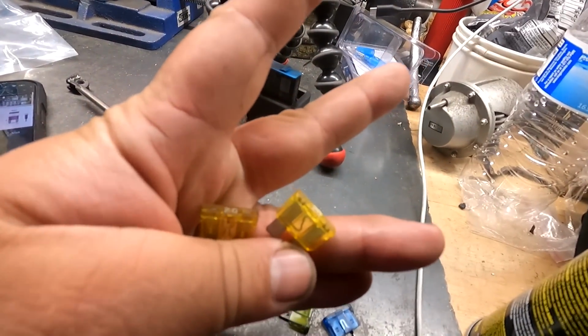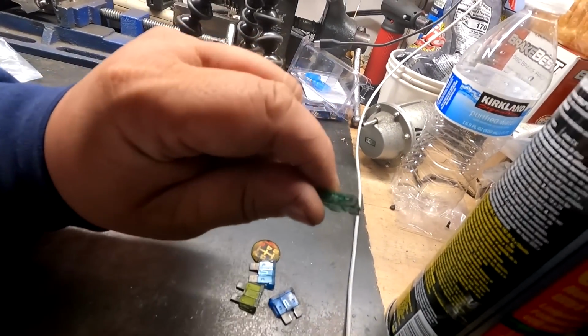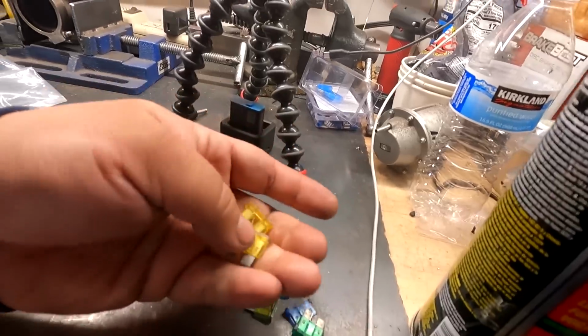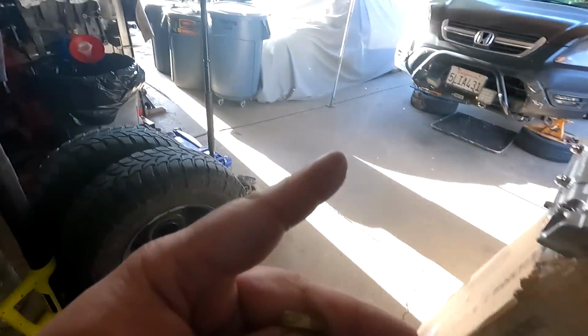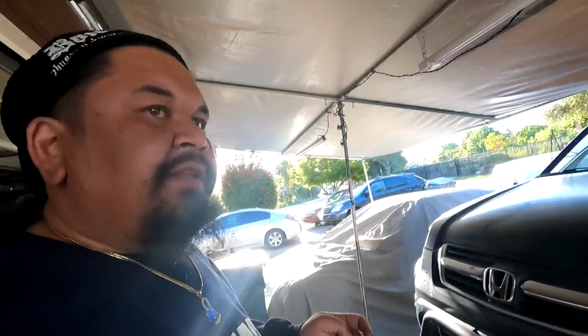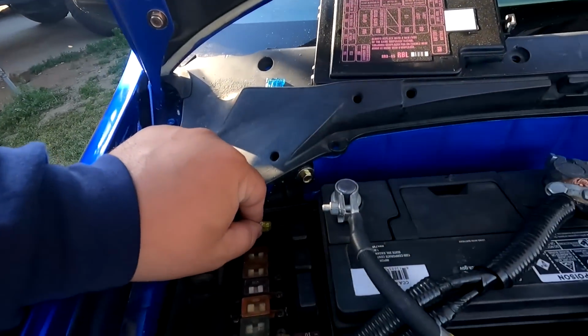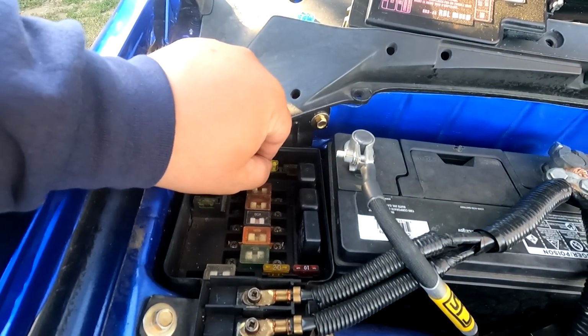I'm just going to go ahead and throw a 20 in there. I mean, I could go 30, but I don't think I want to go too high. But 20 should be just fine. And trust me, there's many times in my life where I've run a powerful fan and never even ran a relay or a bigger fuse in the slot. So at least doing this gives me a little bit more peace of mind.